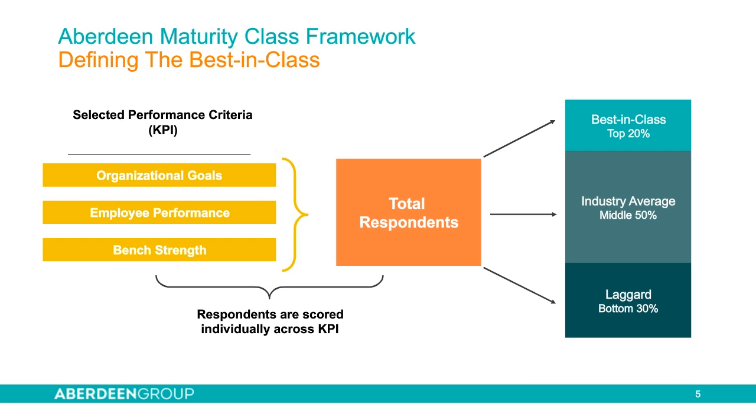And based on the responses to these questions, every single survey taker is placed into 3 classes. The top 20% being the best in class, the middle 50% being the industry average, and the bottom 30% being the laggards. We also sometimes do leaders and followers, where the leaders would be the top 35% and the followers would be the bottom 65%. And what we're then able to do is marry the PACE methodology and the best-in-class framework together to give a step-by-step guide on what organizations should be doing to become better at whatever it is we're talking about.